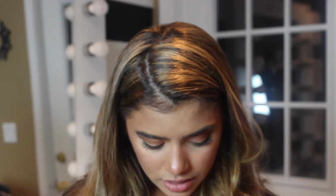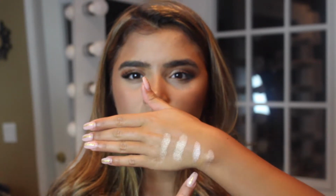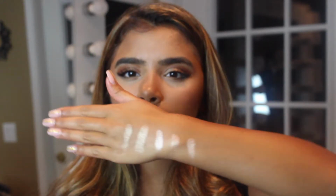I'm gonna swatch some Anastasia highlight next to them just to see. A similar shade would be Forever Young, I'd say. So this one's Forever Young, and those are the other ones. So like, comparable. That's Glow Getter.